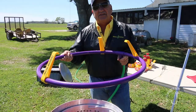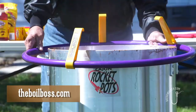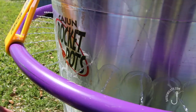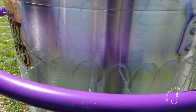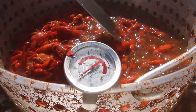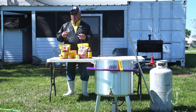You hook a simple garden hose to it, you fit it over the top of your pot, and it's kind of like a sprinkler system. And it shoots cold water on the outside of your pot. Now, what that does is two things. One, it cools down the temperature inside the pot. Crawfish cannot absorb seasoning at temperatures above 150 degrees. So you use a thermometer, and when that temperature gets less than 150, that's when you can get your good soak time where the seasoning's being absorbed into the seafood. The Boil Boss is a very simple product.